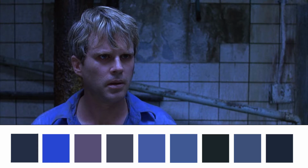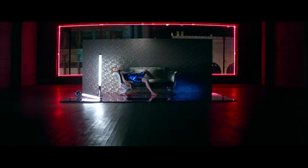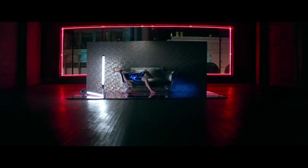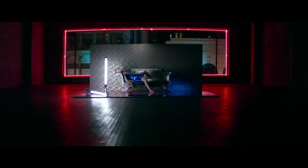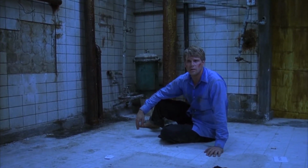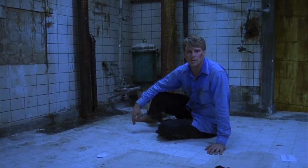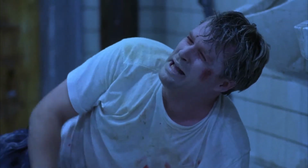In this, we can see proof of Kerner's statement that films that include medicalized horror tend to be bathed in a sickly bluish-greenish light, and this is particularly true of the first Saw film through Saw 3. Compared to the Neon Demon, where vivid, lively, bright colors dominate, earthy color tones are seen in the Saw movies, like the colors brown, gray, black, and yellow. The colors of filth.